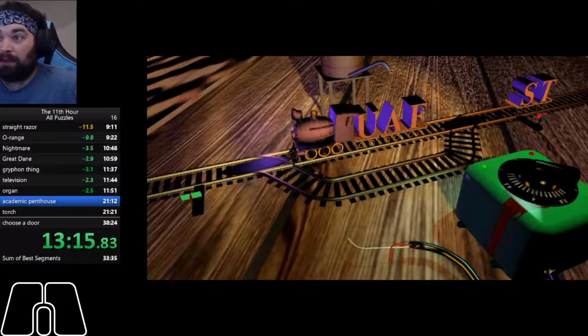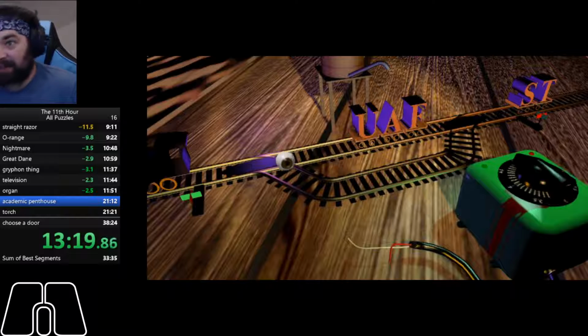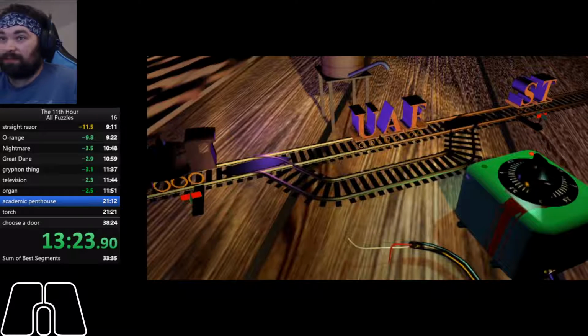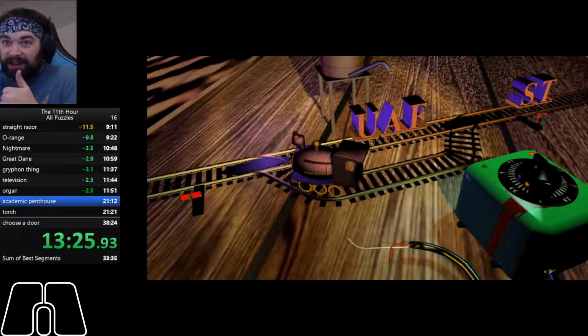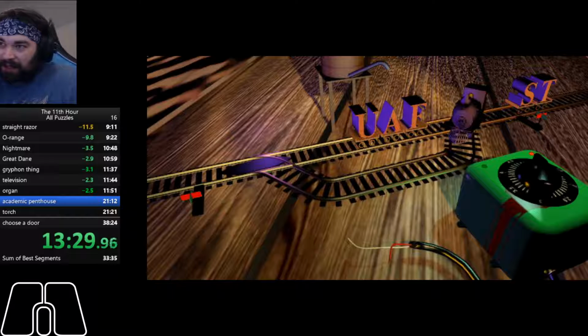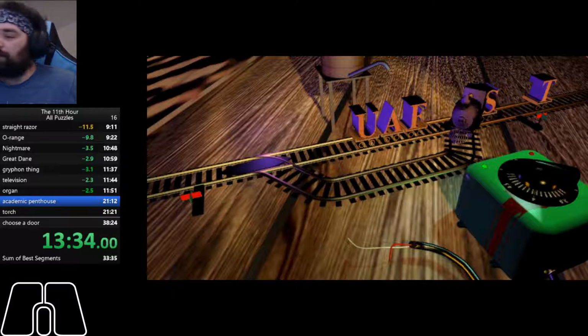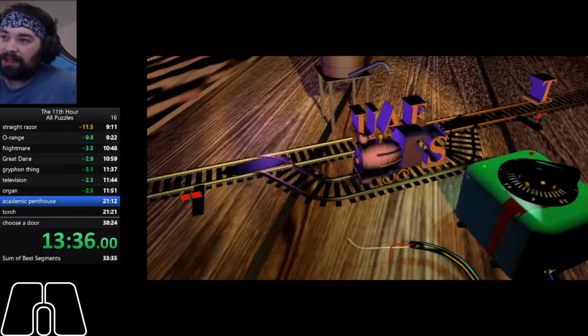You can't push more than one letter at a time, because that would be far too easy. You can only either push one letter or no letter. And you can't push them with the front of the train, you can only hook them to the back. So that's what we're gonna do.